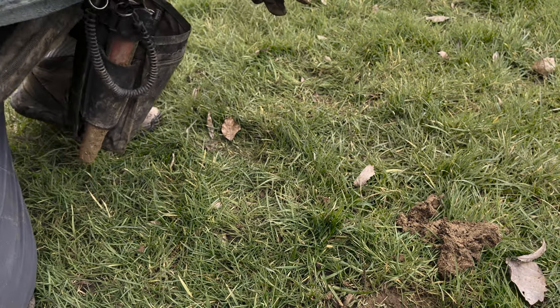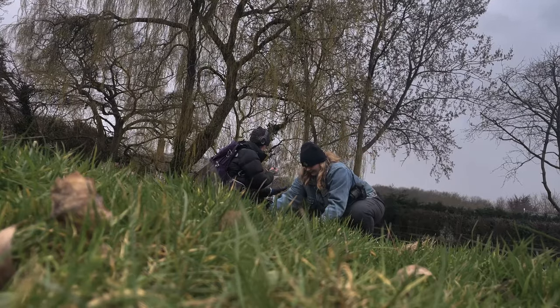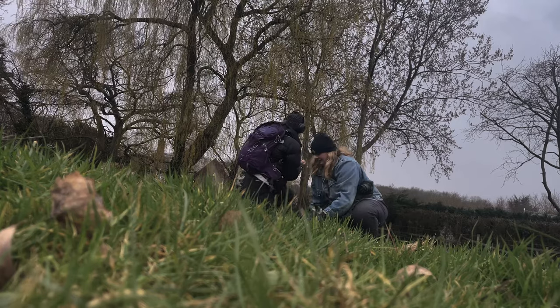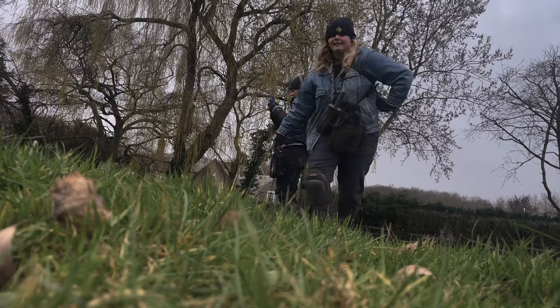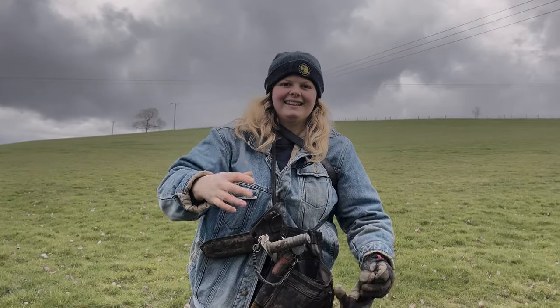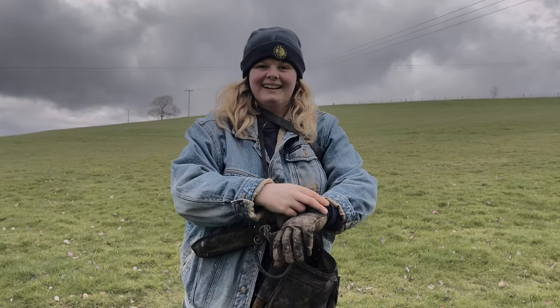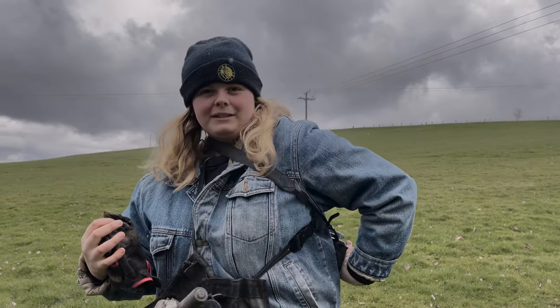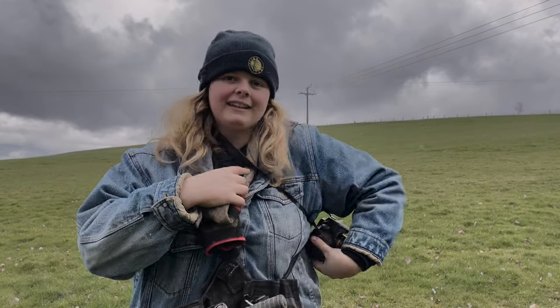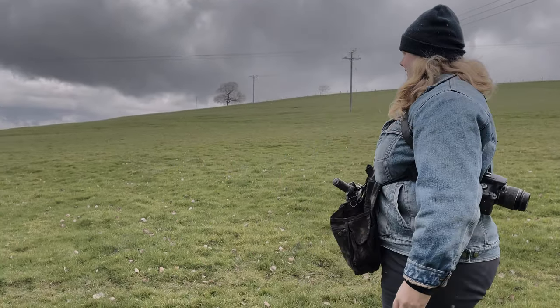Where's it snowing? Oh no. Oh, we're going to get some snow. Snow is coming in now. God. I thought we were meant to get snow tonight. I thought we were going to get snow tomorrow. Oh well, it's not too bad at the moment. We keep digging.